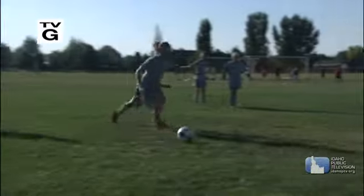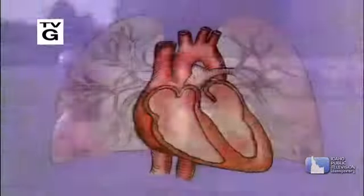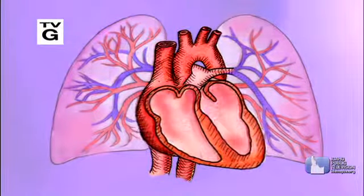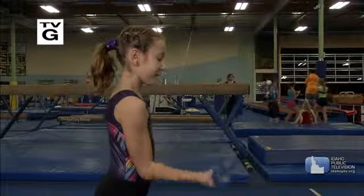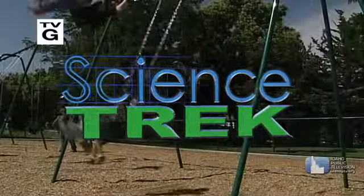Your muscles give your body shape and movement. Muscles help you move, breathe, digest your food, and pump blood all around your body. Want to learn more about muscles? We're standing by to answer your questions. Stay tuned. Science Trek is next.